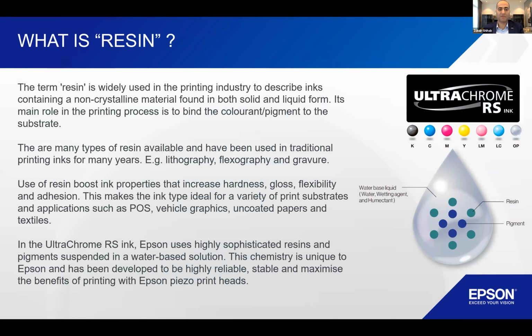It is very important to have an ink which can cover other properties, which are missing in the other ink technology. So using the resin is really boosting the ink properties: it increases the hardness, for example, the gloss, and the flexibility and adhesion. This makes the ink type ideal for a variety of print substrates. And this is the main reason why we have it.